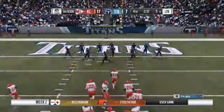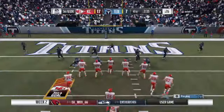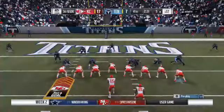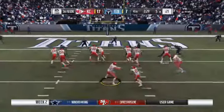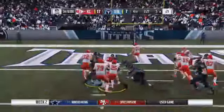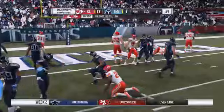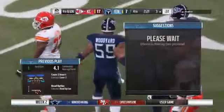A lot of tired bodies on that field, but this is a big play. 3rd and goal. They'll run it now out of the gun. Only a yard on the pickup there, and it's going to bring up a 4th and goal.